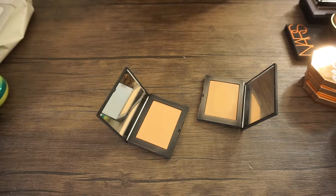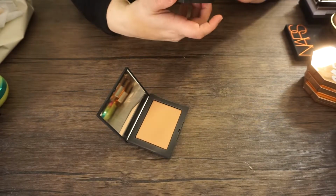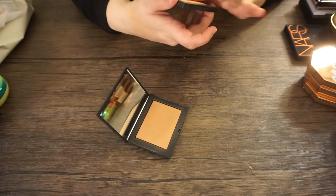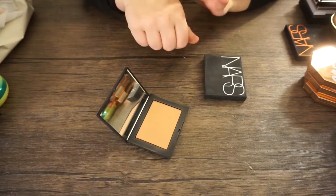Hold on, let me just really quickly clean my... Oh, you know what? I can use my other hand. I'm an idiot. I'm going to swatch these using my other fingers. Okay, because that wasn't picking up anything. Okay, there we go. We've picked up some product now.